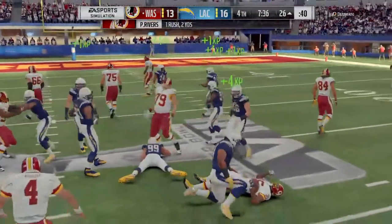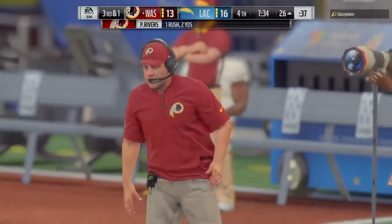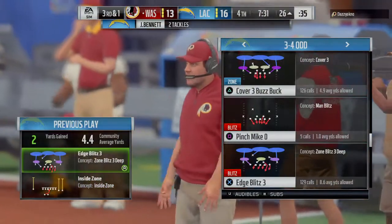Stopped short of the 25. The second effort couldn't free him. 2 yards on the carry there, and it's going to lead him to third down.